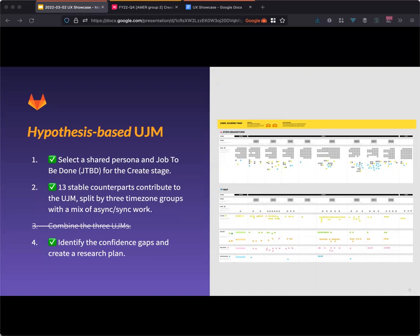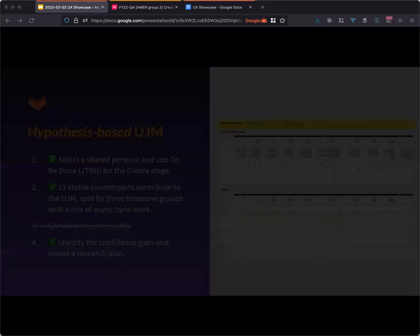Third, something that was planned at the beginning, but we did not complete, was to combine the 3 time zone groups' user journey maps into just one map. And I'll explain that in a moment. And finally, after we did all of this, we were able to identify the confidence gaps in our map and create a research plan to address them. And as I mentioned before, the ultimate goal is a research-based map, but it will take time and effort.